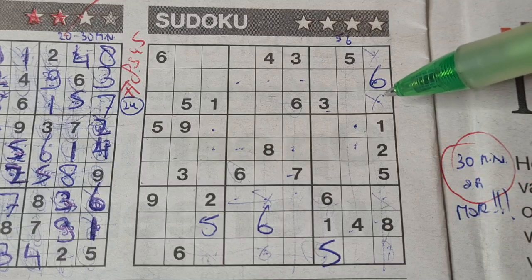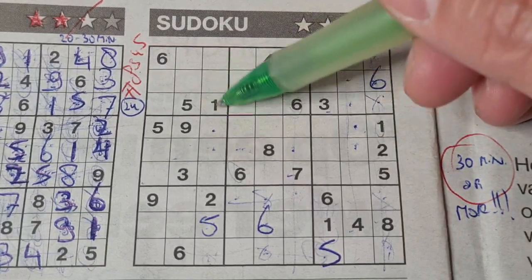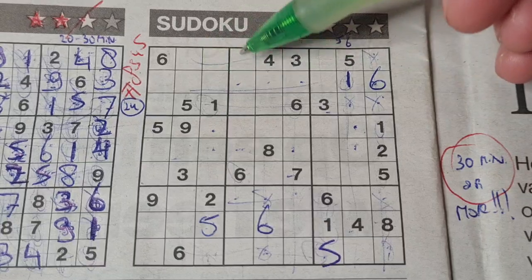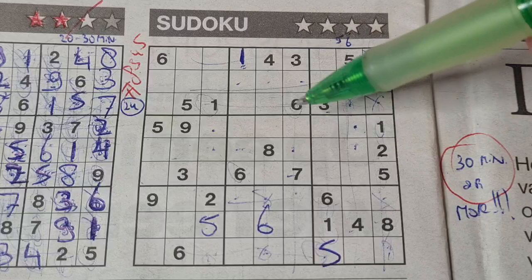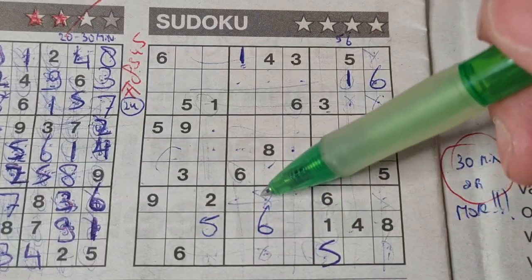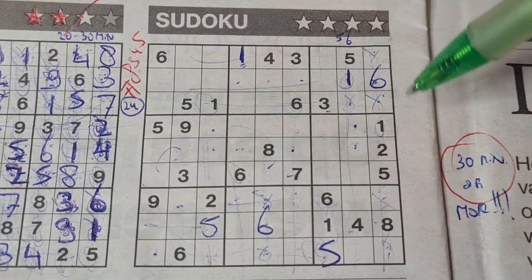How about the 1? The 1 in this column, the 1 in the last column, so the column between. Only 2 places left for the 1, here or there. We have a 1 in the third row, no 1 there, 1 should be there. 1 in the third row, 1 in the second row, so in the first row, the only place left for the 1 should be there. Cannot continue with the 1 now, need to wait.